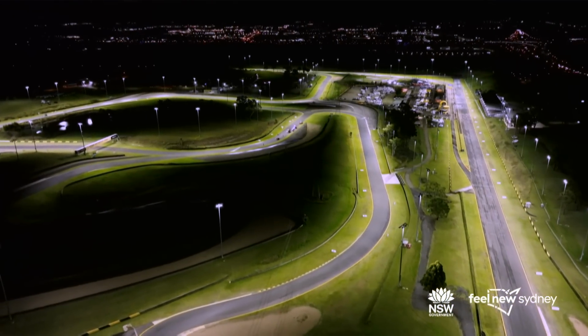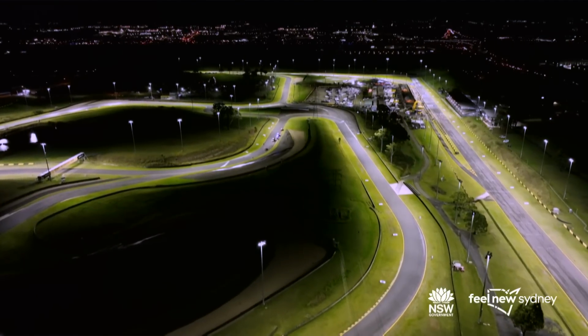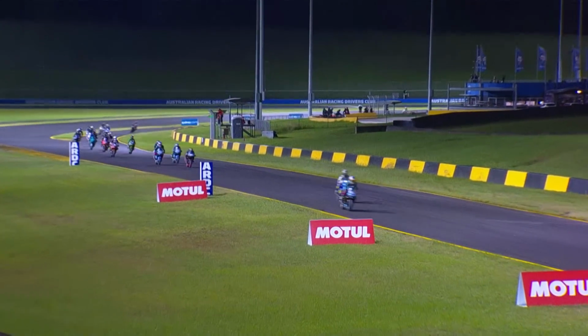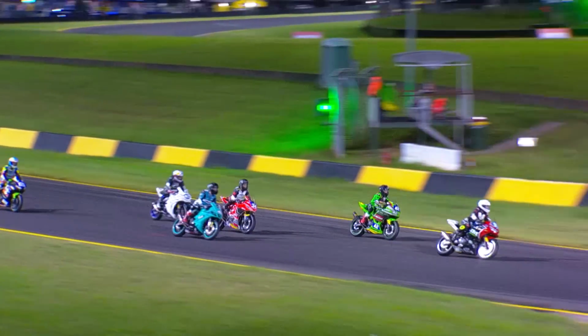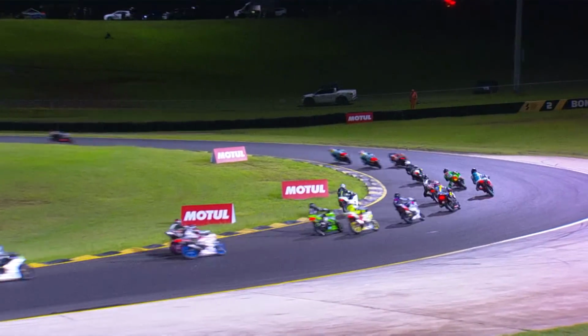Well, welcome back to a sensational Sydney Motorsport Park. Thanks very much to the New South Wales Government and Destination New South Wales. Well, the Race and Road Supersport 300 category is out on track, and the big news coming out of Phillip Island, the first round of the championship, is that Tara Morrison, the first ever female to win a race in this highly competitive category, she caught up with Chris Mueller.